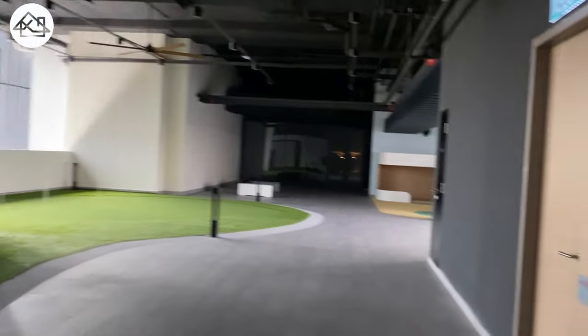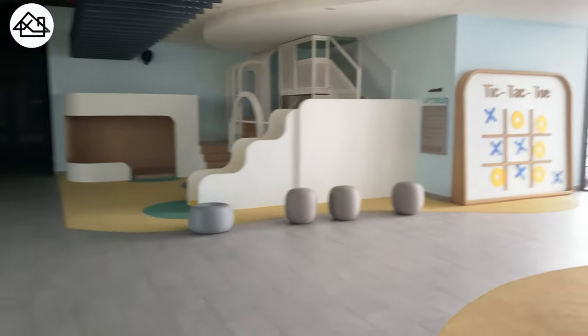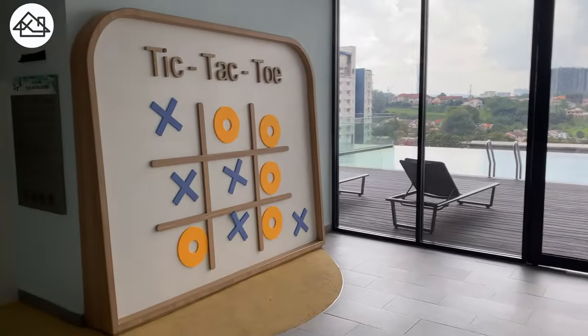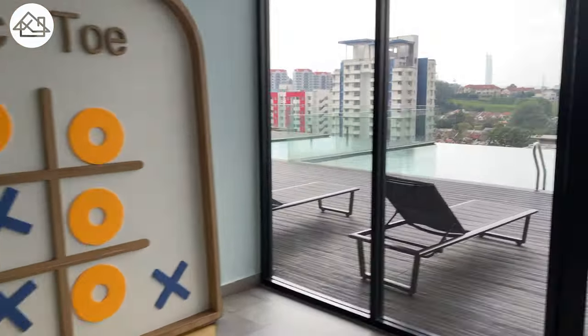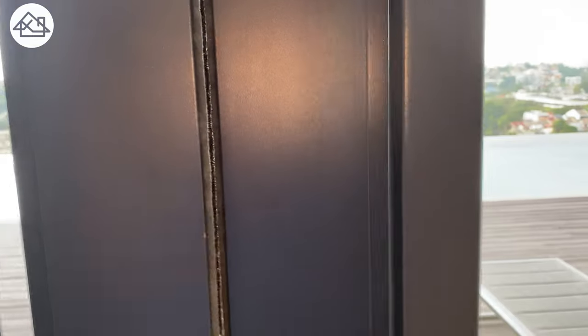So let's go to the swimming pool. I think all of you also waiting for that, right? Let's go. Don't have to go in through here, but let me go through the other side. Looks good, right? I'm not sure if this can be accessed. Whoa, giant tic-tac-toe. Okay, let me try. Hopefully they didn't lock it. Oh, okay, they didn't lock it.